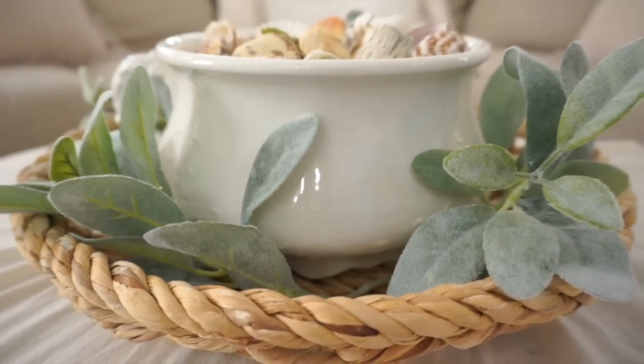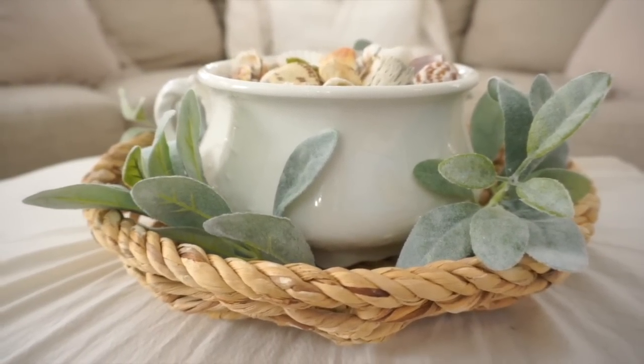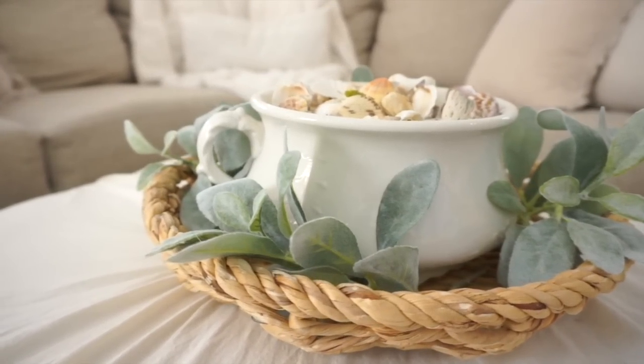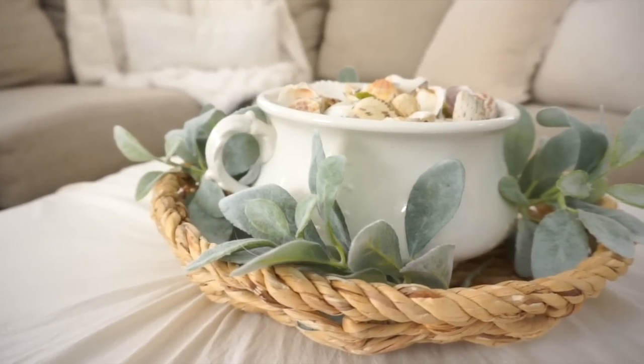I added more of those beautiful seashells over here to this container, and then I layered it with a woven basket and placed some lamb's ear around just to give it a little more color.